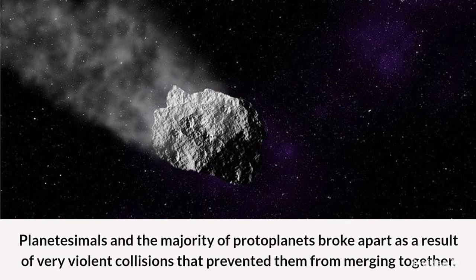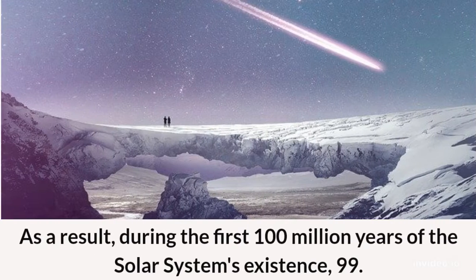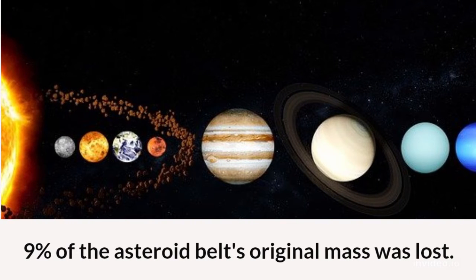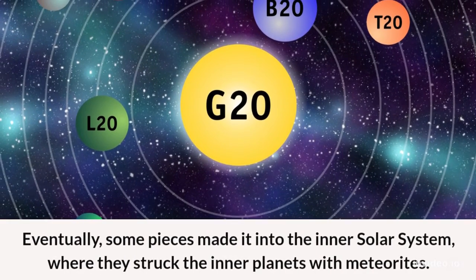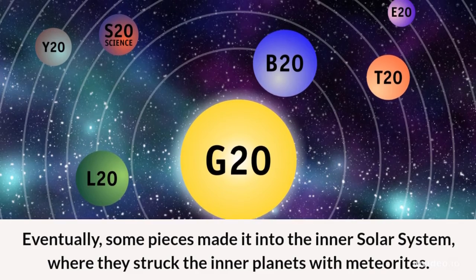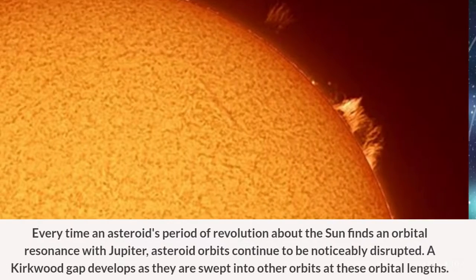Planetesimals and the majority of protoplanets broke apart as a result of very violent collisions that prevented them from merging together. As a result, during the first 100 million years of the Solar System's existence, 99.9% of the asteroid belt's original mass was lost. Eventually, some pieces made it into the inner Solar System, where they struck the inner planets as meteorites.